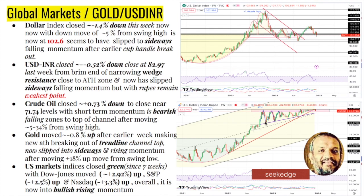USD and our currency pair. It had been at the top of the wedge, not able to break out, neither able to crash down. So it was in that situation for a long time, and now a 0.5% down move has happened last week, to 82.90. But still, the rupee is at the weakest point. A breakdown from here would be good, but it may continue to consolidate, because as long as it's trying to break out from that, there is central bank intervention and it stops there. Neither is it falling down either.